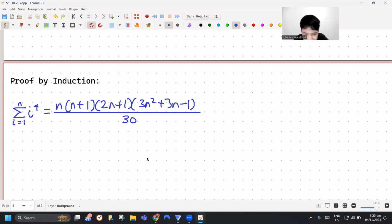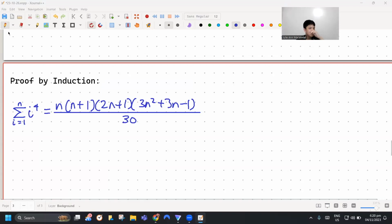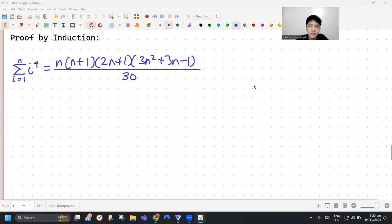Hindi nag-record kanina eh. So, equals n plus 1, 2n plus 1, 3n squared plus 3n minus 1 over 30. Kasi by induction po, so parang pwede naman po, so theoretically, there must be a formula for i to the n kung induction. Hindi, yun nga yung ina-assume.